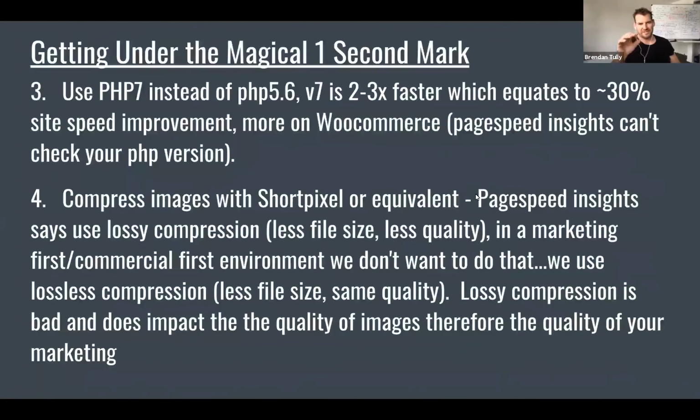Now, there's a lot of articles online where they compare the images side by side and you can barely notice the difference. But broadly across the whole site, you don't want to cannibalize the quality of your images for a small marginal increase in speed. So it's important to keep that in mind.